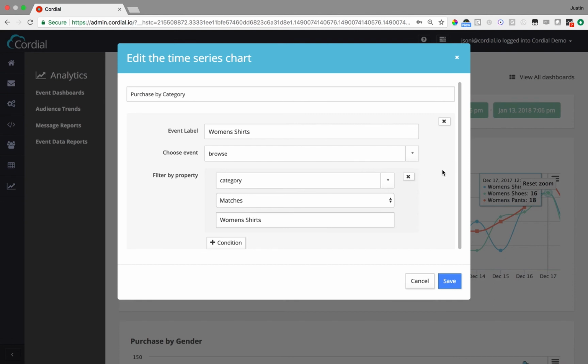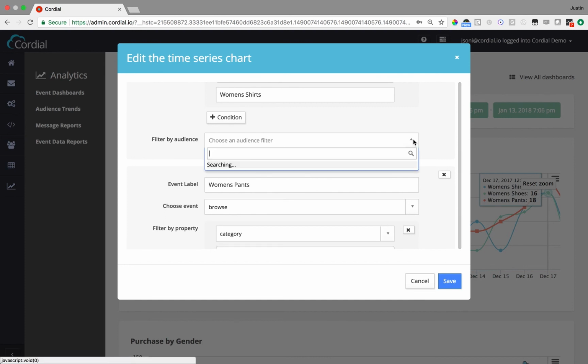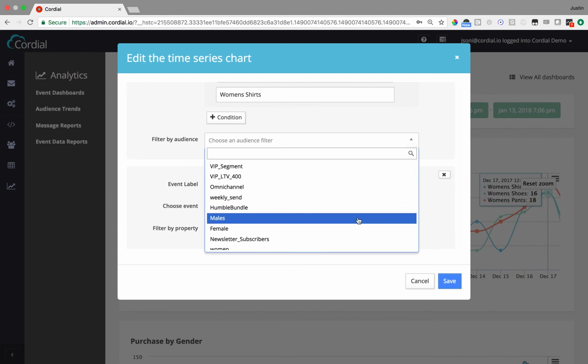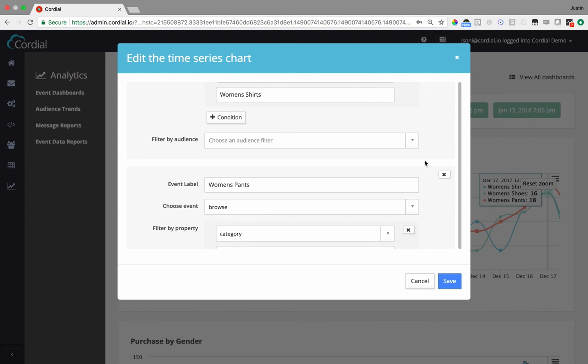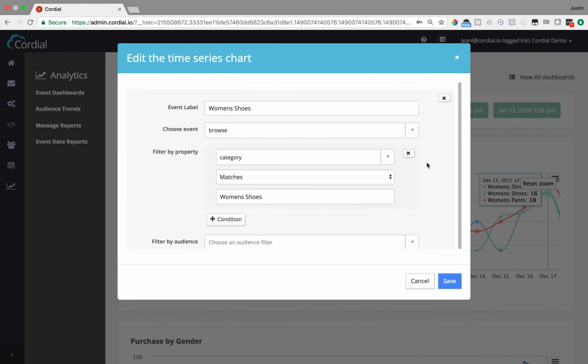So any chart that I create in Cordial provides all the data that I need to visualize any type of event across any specific properties or attributes for that event. In this case, we're looking at browse as one example, for properties around certain categories like shirts or shoes, and putting a label on what it is that I'd like to see. So very easy to create these different tables. And I can also choose an audience to filter that by as well. So in the section below in the previous chart, we're looking at male and female, but I could easily switch that out to any segment that I created, no different than how I created the audience segment previously in the demonstration. So this is a great way for me to come in and create some easy visualizations.